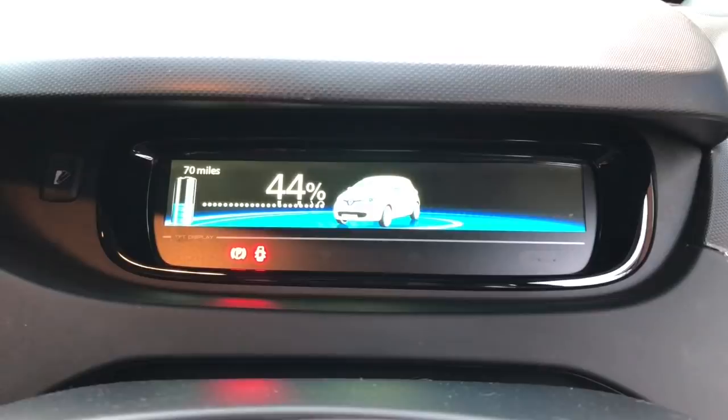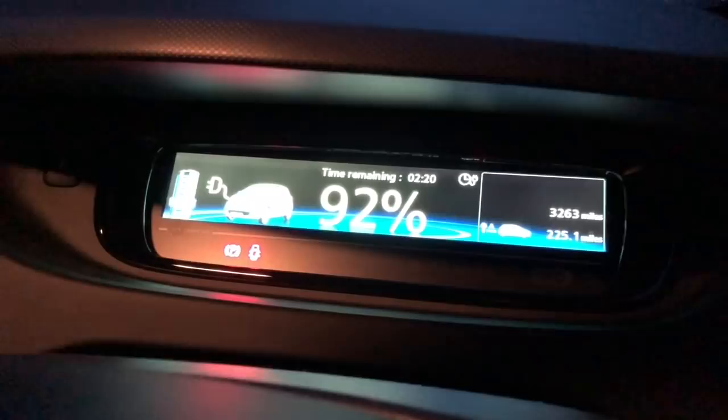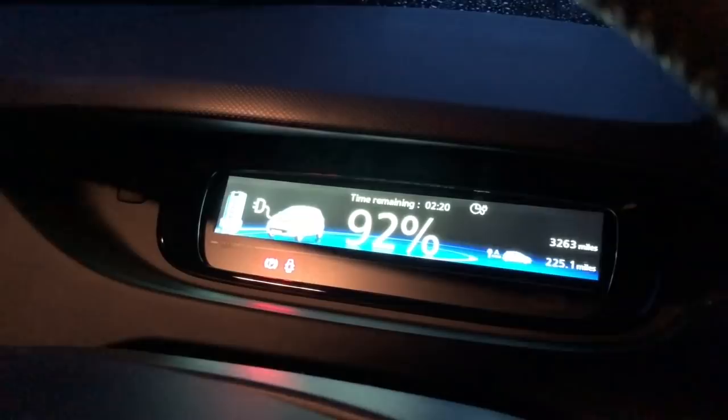Okay, it's day 5, I think. Let's have a look. Oh, 92%. 2 hours, 20 remaining. So it's been on charge since 6:30 last night. It's now, what's the time? 7:28 a.m. So, yep, almost fully charged.